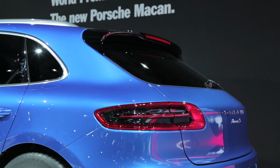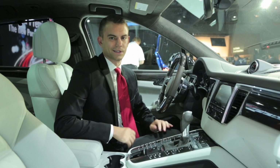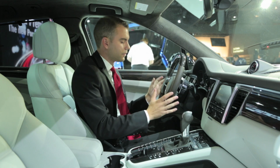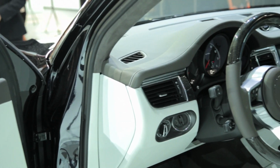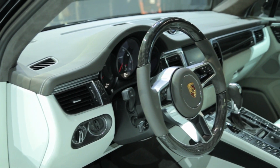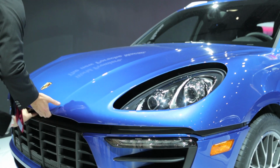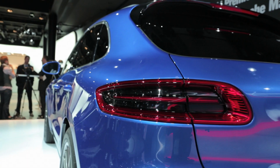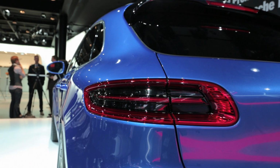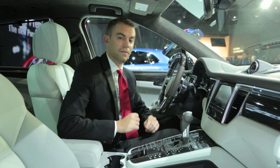As with any Porsche product, performance is important, but so is style. And I gotta point out, this steering wheel is inspired by the 918 Spyder. In fact, that's not the only item that's a throwback to Porsche's plug-in hybrid supercar. The clamshell hood and also the taillights are also reminiscent of that. Now, you're not going to be able to afford that if you come in with a normal salary, but you might be able to pick up a Macan.